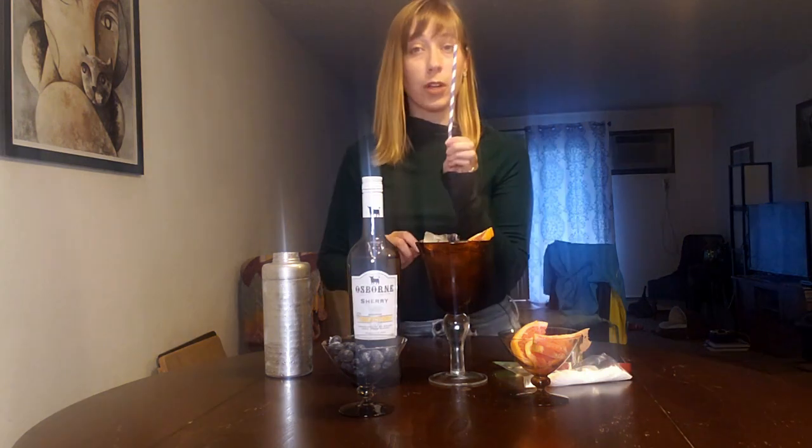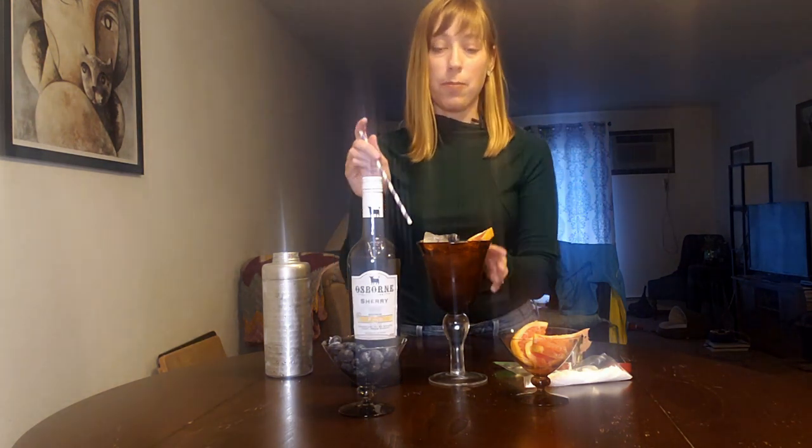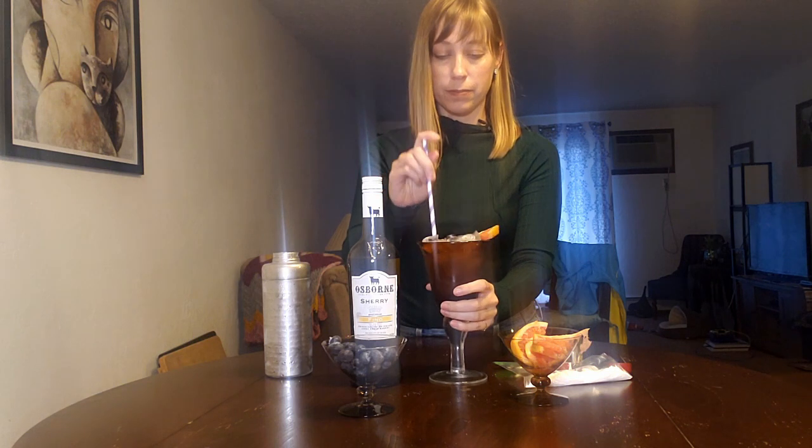And, of course, historically, the most important part of a sherry cobbler is the straw, because it was one of the drinks that really popularized the straw in America. So, pop it in, and you're back in the 1840s.